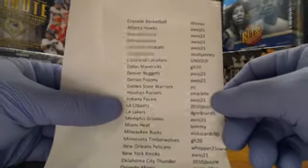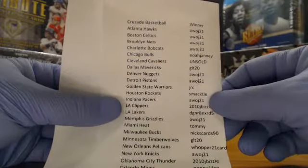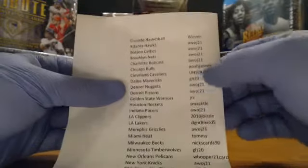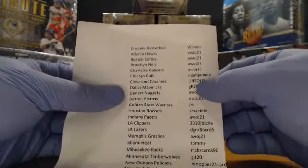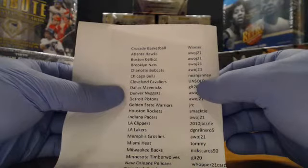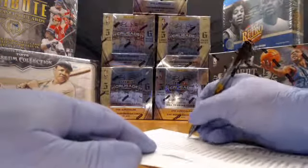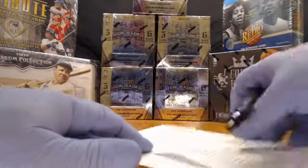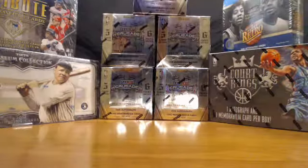Why do you have an unsold on the Cavaliers, bro? What? Yeah, what is that? That's AYJ 21. I don't know why it says unsold there. Bulls go to Noah Janney. And then the Hawks, Celtics, Nets, Bobcats go to AYJ 21. There's your teams. I'm going to cross this out and fix that. You sure the Cavs were in that? Yeah, they were. Fixed. Here we go. Good luck, everybody.